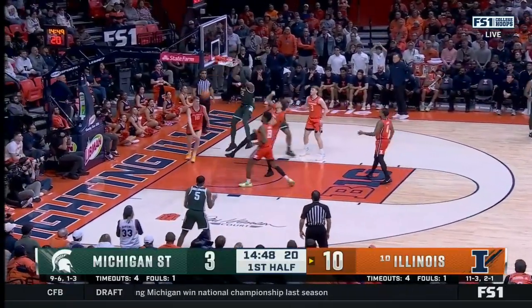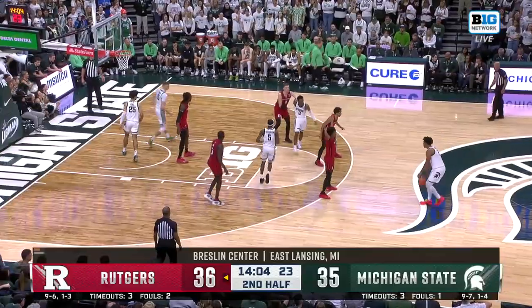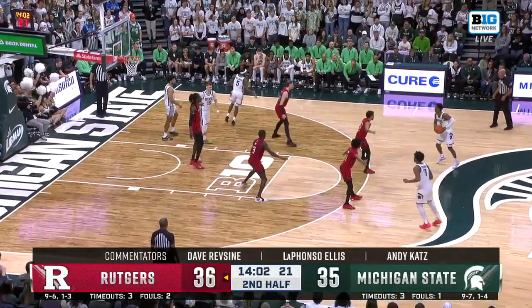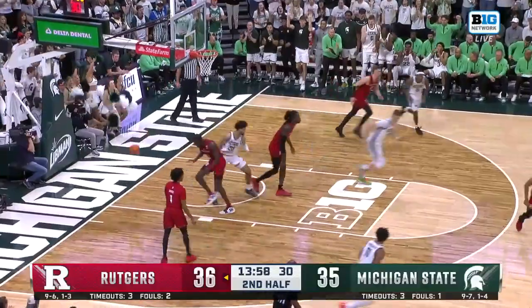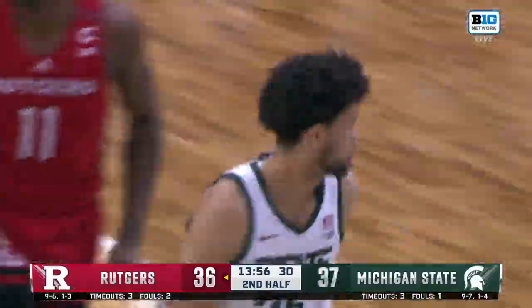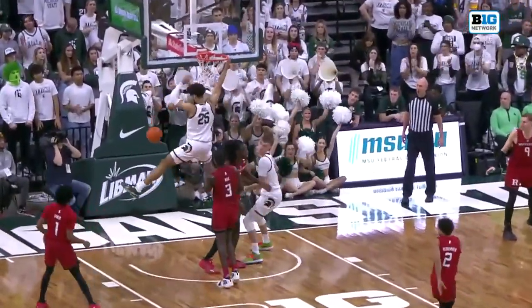8-0 in the paint. Sissoko. Nice playmaking there, Malik. We saw Andre Hyatt knock down the 3, and then we saw Derek Simpson knock down a 3. Now Hall answers with a dunk. It's bully ball one-on-one against Palmquist inside, and he has no shot.